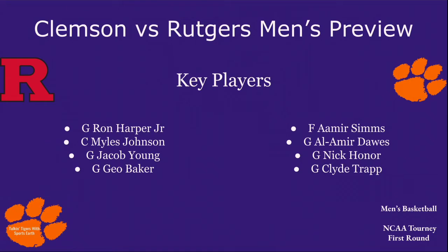And then Alamir Dawes and Nick Honor, they have to do what they have to do on the defensive end, but more importantly, on the offensive end, they have to perform like we know that they're capable of performing. Sometimes both of them can be a little inconsistent. They have to play some of their best basketball to win this game because Rutgers has a lot of good guards on their roster. We're going to need some good basketball from our key players. Alamir Dawes and Nick Honor, they've got to come out and score. And then Clyde Trapp's just got to play defense, and hopefully we don't need him on the offensive side.